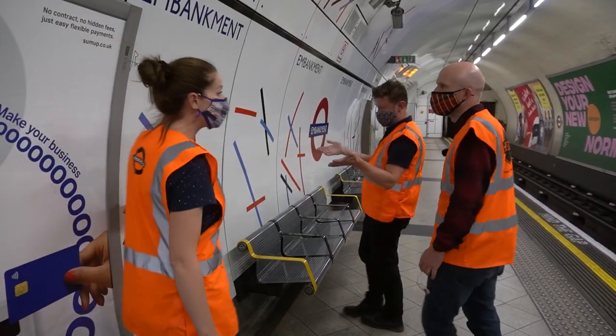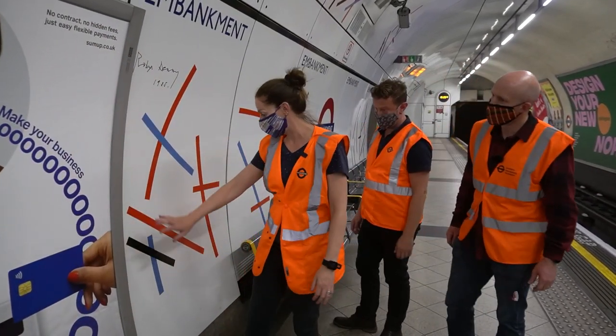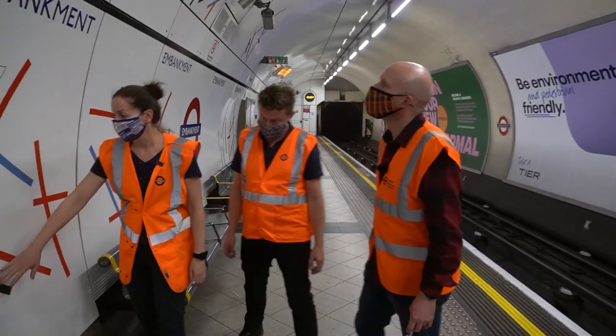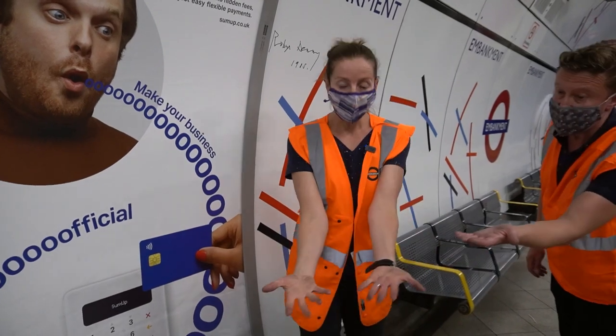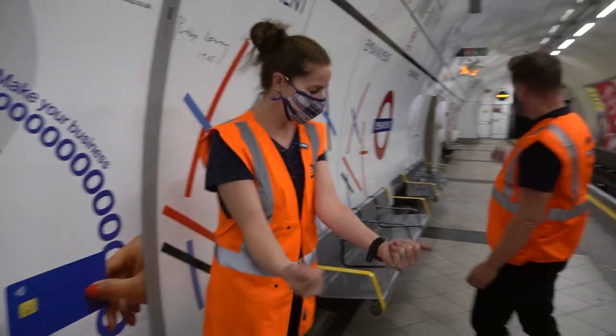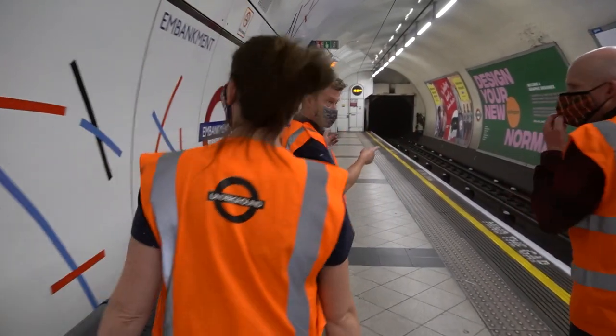So look, now we're on the Northern Line. So we now have the black stripes that go with the water and the tube. And your hands, look. Your black hands to go with the Northern Line. Chris, what were you saying up here? Because there's something else to look at up on this platform.